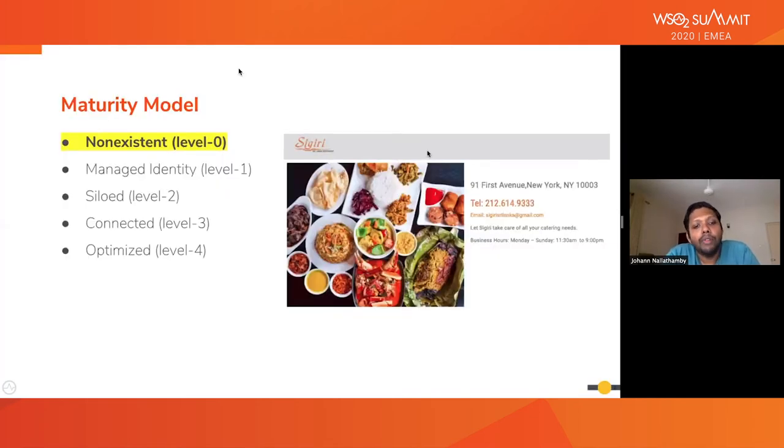So over time, we've spoken to hundreds of customers and thousands of prospects. And from all of those conversations, what we've learned is that different customers are at different maturity levels in their CIAM journey. So we identify five different maturity levels in the CIAM journey. So the first level that we identify is called non-existent, or level zero.